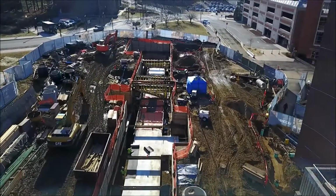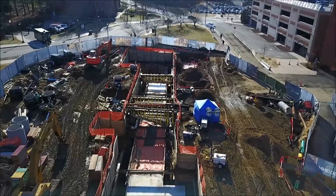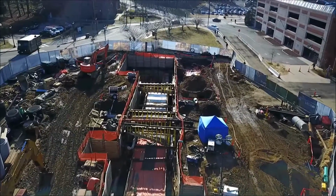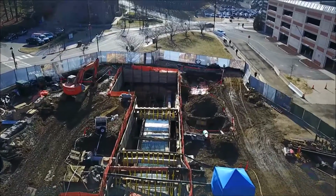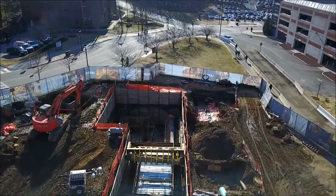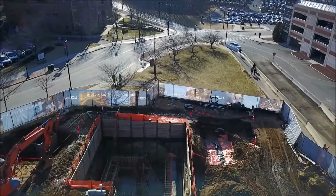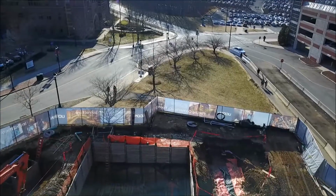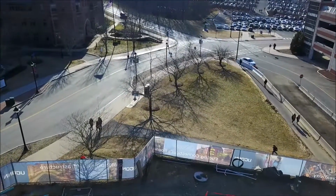The lid, the roof, this deck is complete. You can see the men putting the waterproofing over the top. The orange tarps are covering the next section that was just cast. And as we look down, the metal decking, that will be cast in the next couple of days. But here it is, the end of the tunnel in this stage, the 575-foot plus mark from the beginning.